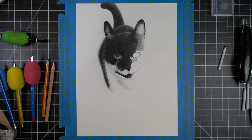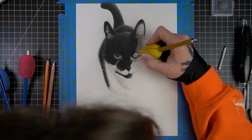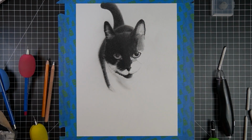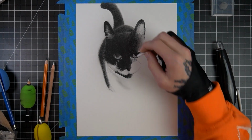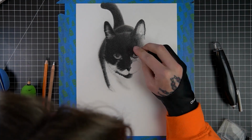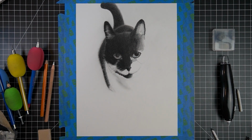There was one of the cat walking forward like it is in this picture, and then there was a separate picture with the cat looking more head-on as it is. So these are actually from two different reference photos, and if I hadn't said that, I don't think anyone would have noticed. So it's my secret that's not a secret anymore.